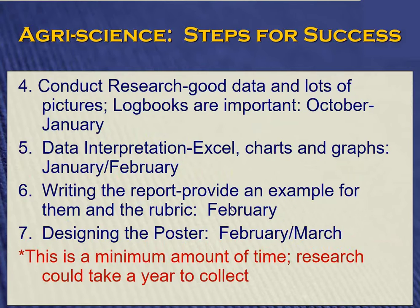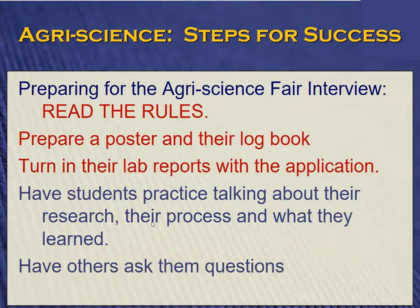And so this particular guideline that I've used in class is really a minimum amount of time to do what I'm going to call a quality research project. Some of the kids might choose research projects where they might collect 1 or 2 years worth of data. And so we need to make sure that we help those students really align their research for that particular time frame.